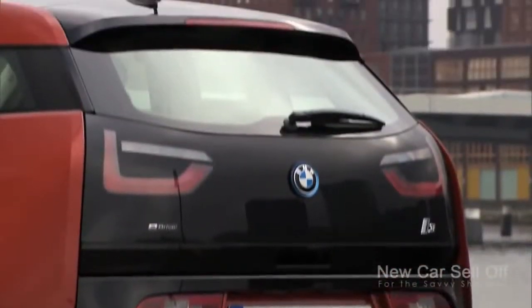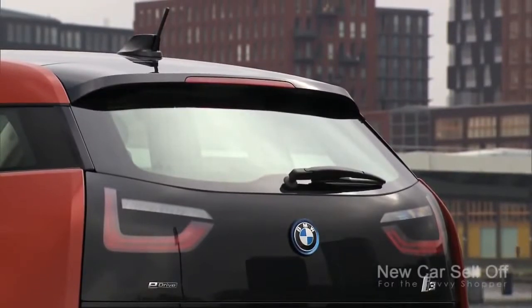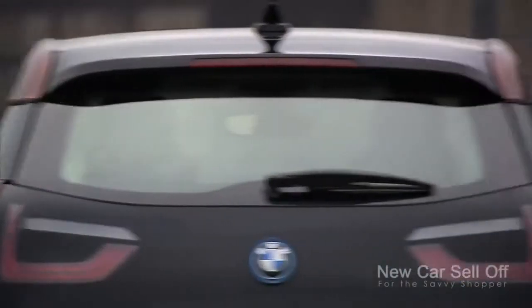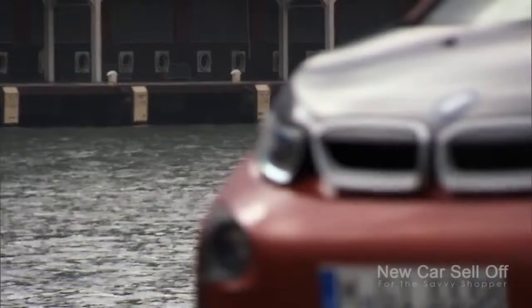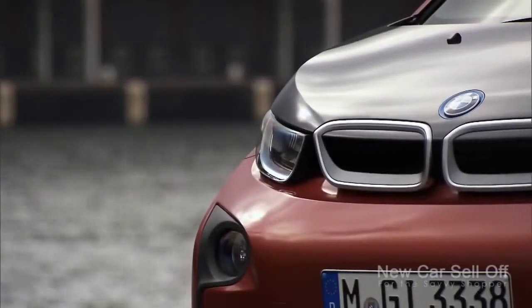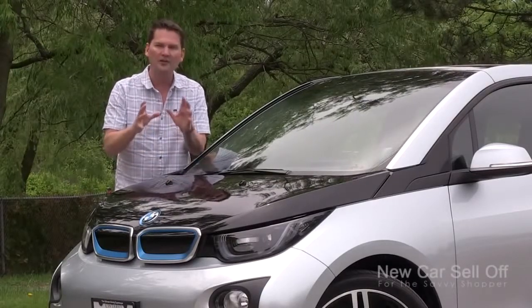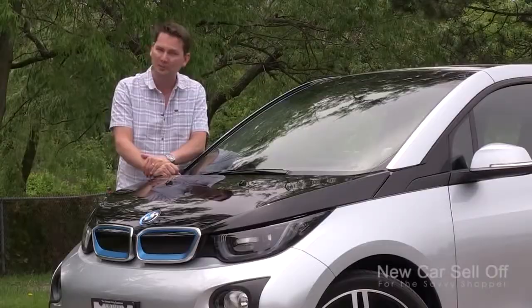The other thing about this vehicle that I like is it's a premium brand. You know, you're shopping for a Nissan Leaf, you're shopping for a Chevy Volt. Those are not premium brands. This has the BMW badge on the front. It's wonderful technology, and I think it's going to have excellent resale. But you know what? First impressions of the new i3, it's pretty impressive.